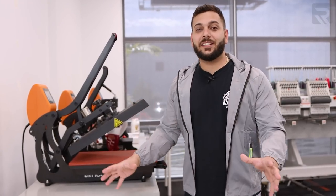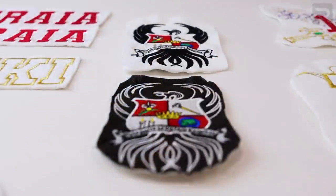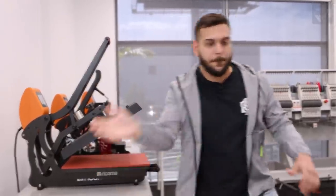All right, so with all that being said and all the testing that I've done, I am very confident that these designs are ready to be embroidered onto the actual jacket. So the customer needs this as soon as possible. So let's go ahead and move over to the embroidery area so we can get this done and get it shipped out by the end of the day. Let's go.